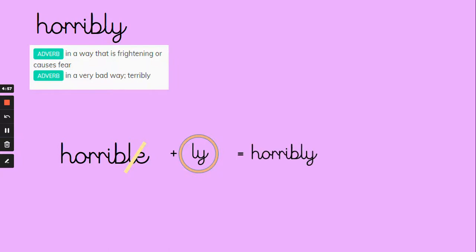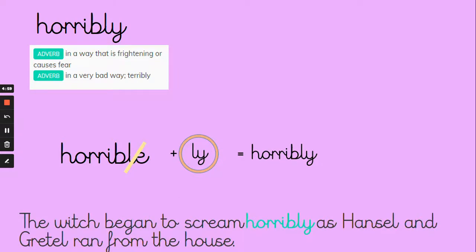My sentence using the word horribly is: the witch began to scream horribly as Hansel and Gretel ran from the house. Write your sentence using the word horribly.